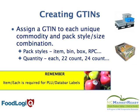Your GS1 company prefix will serve as the basis for each individual product number, or GTIN, assigned. You will assign a global trade item number to each unique pack style and pack size configuration.